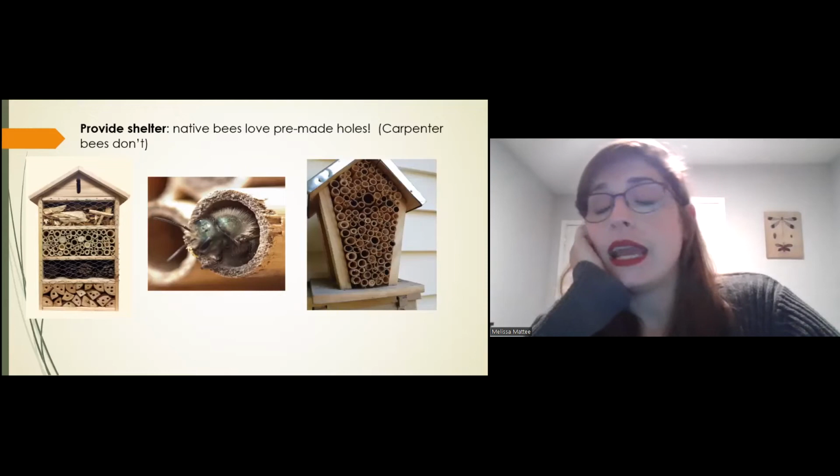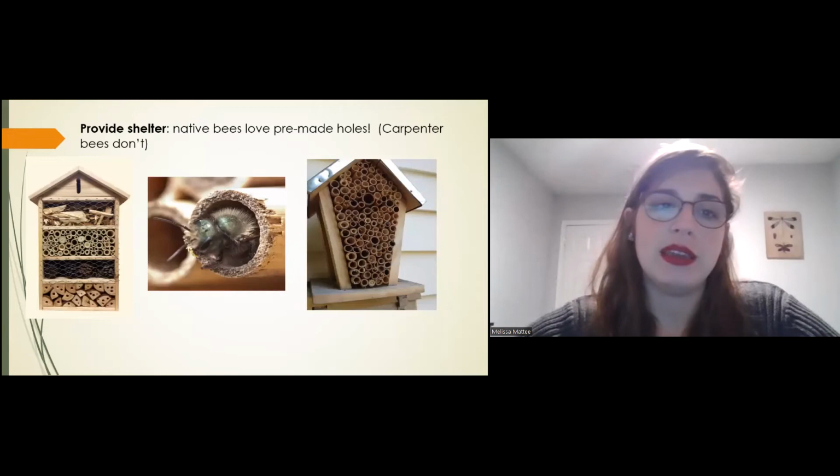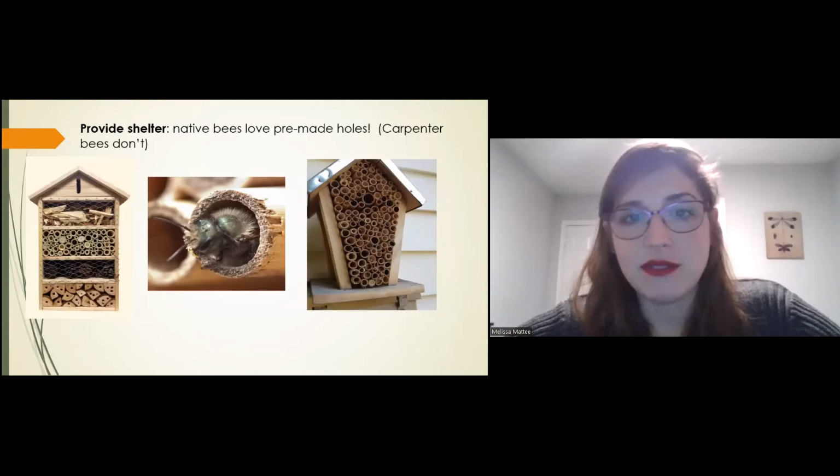And then you just leave it there until this time next year, at which time you will see all the holes pop out and you will get new little critters to pollinate your garden. And they will know that you are a friend of pollinators. So definitely something to consider. It's a very easy project.